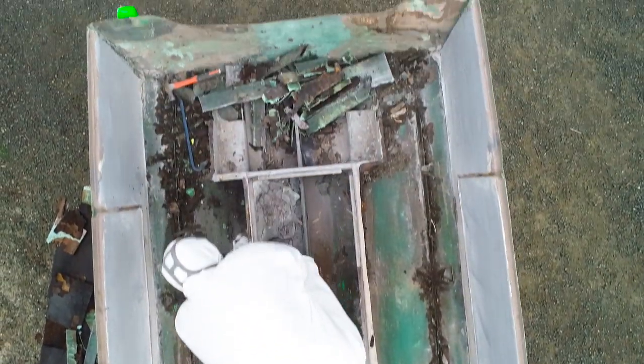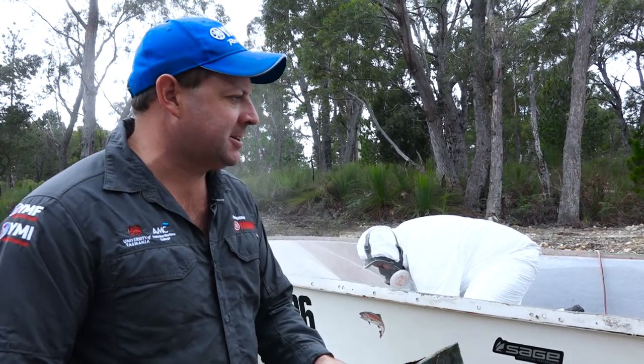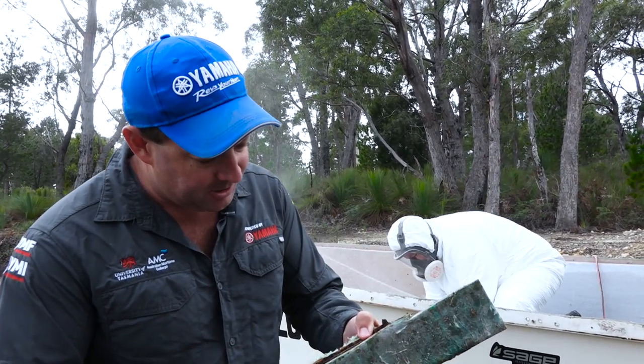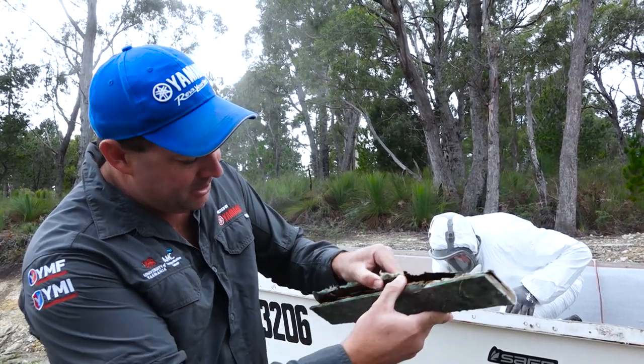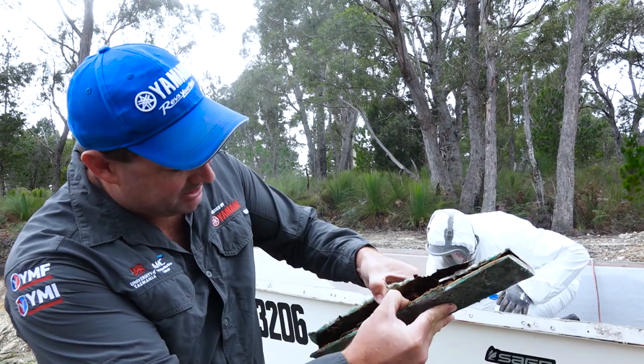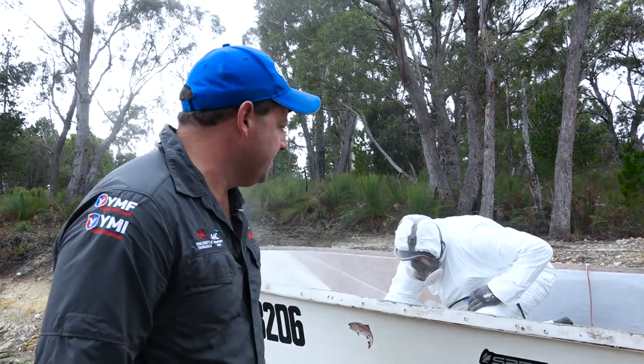Today's the day that the stringers are coming out. We've got the floor out, and now it's time to cut all the stringers out, which, although we said some of them are quite solid, when you actually cut into them, you can see that there is a bit of rot in there. Not surprising, given that it's 50 years old with a bit of plywood.